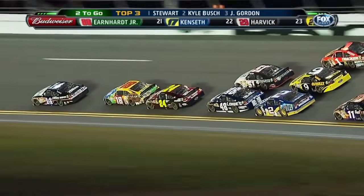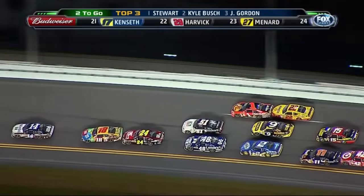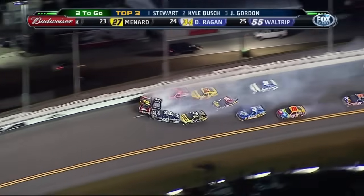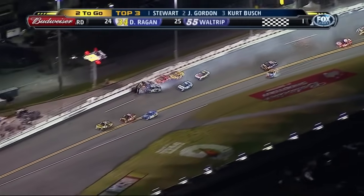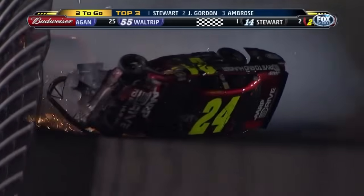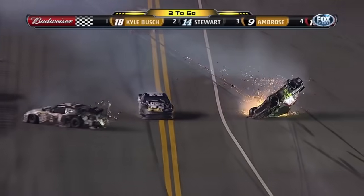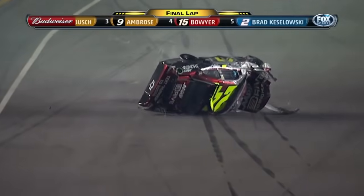Look at that. Jeff's going to move him up out of the groove and get by him. Whoa, Busch is around. Can he save it this time? Oh, there you go. He does. He saves it. But there's Jeff Gordon's upside down. Jeff Gordon's upside down. And Kurt Busch's car is destroyed. Oh, my gosh. See Jeff down there.